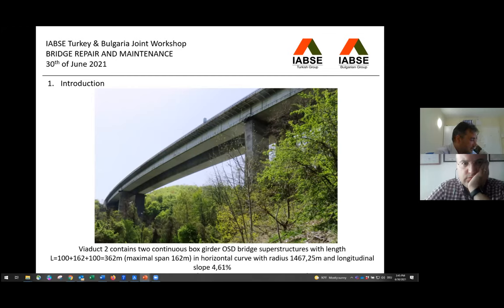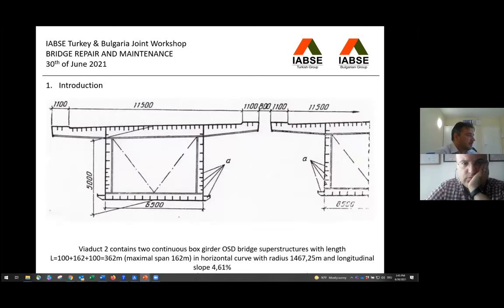Actually, this bridge is holding the span record in Bulgaria, 162 meters, up to now. The cross section is a steel box with vertical bracings and an orthotropic steel deck. The difference here is that this orthotropic steel deck is made from open flat stiffeners, and in the first one, the stiffeners are trapezoidal closed sections.